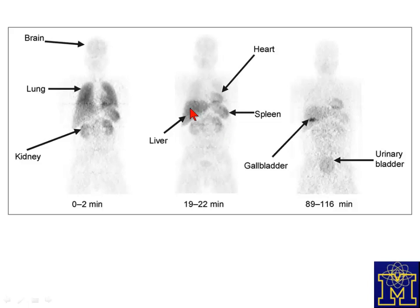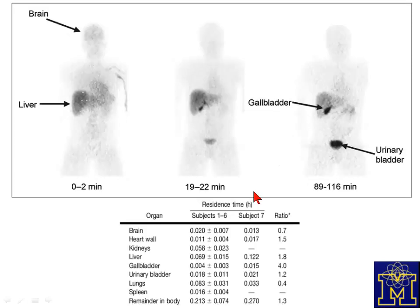The liver activity, on the other hand, we think is because of metabolism of the ligand, and in late studies you can see accumulation in the gallbladder, which reinforces that idea.